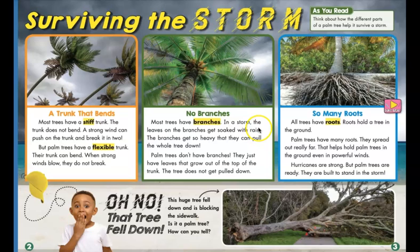No branches. Most trees have branches. In a storm, the leaves on the branches get soaked with rain, and the branches get so heavy that they can pull the whole tree down. Palm trees don't have branches. They just have leaves that grow out of the top of the trunk. The trunk does not get pulled down. So palm trees don't have branches that get weighed down and break.